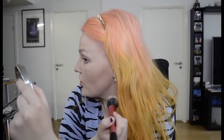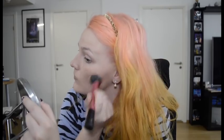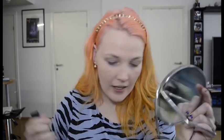I do think I chose the right color for the contour thing. And I do think that that looks fairly natural. Cool. I like the stick. I really like contour sticks. They're so easy to use. And I do have powders as well, but I don't know, I just like sticks better.